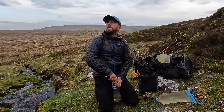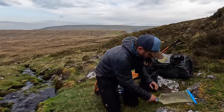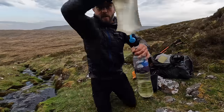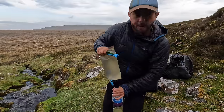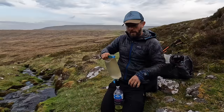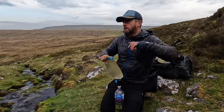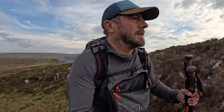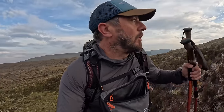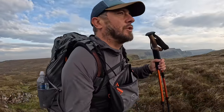There's a few midges out, but I can handle a few just while I get my water done. I'm gonna fill this, fill me the other one. Probably take on board a load of water as well, making use of this water source before we set off up onto the tops. Perfect. Filled my water bottles up, drank a load of water as well, and we're good to go.